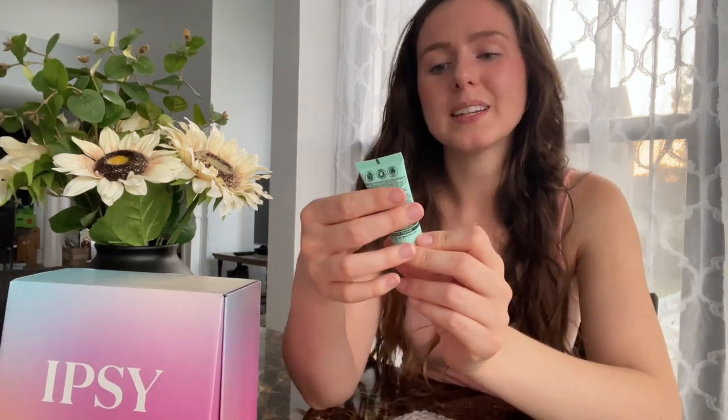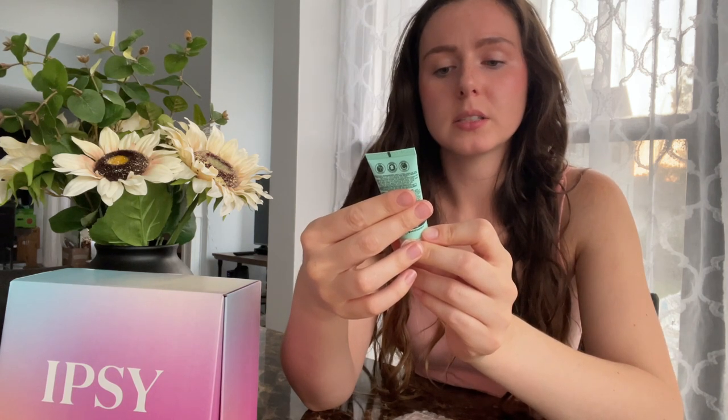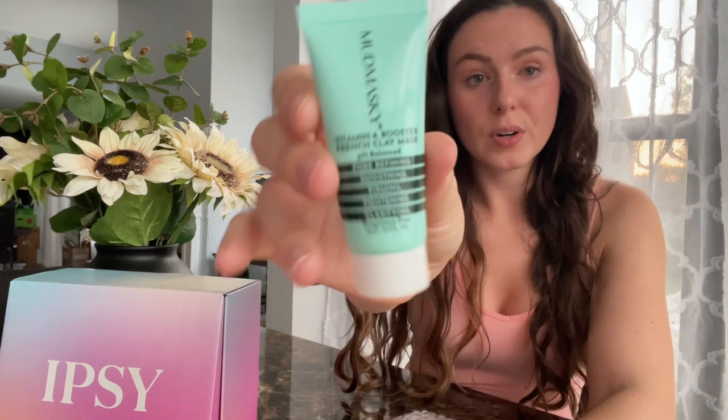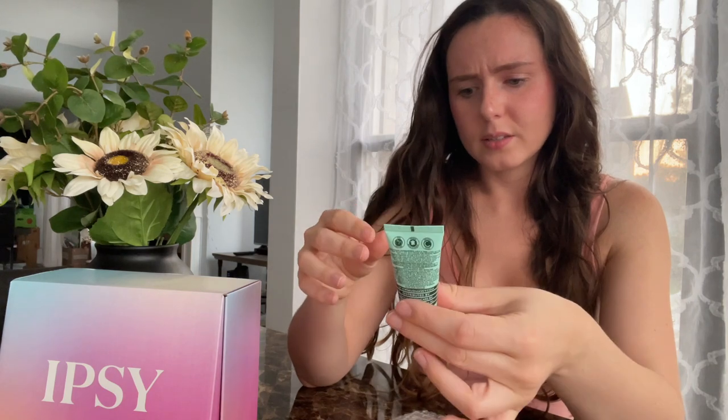Next product we've got is by Mud Masky. This is the Vitamin A Booster French Clay Mask. And this is for pH balanced skin, pore refining, smoothing, firming, tightening, and clarifying. And it's fragrance free. I really like this glam bag because, and I'm not usually a fan of the glam bags just because I like the full size products, but this is 1/2 ounce. Everything else is full size, which doesn't usually happen. Usually it's like tiny little samples.